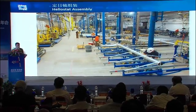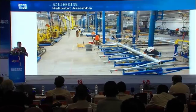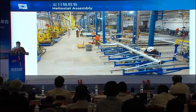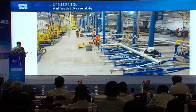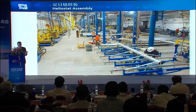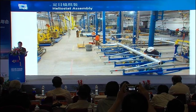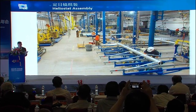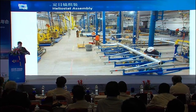Here you see the inside of the heliostat assembly building. Given that there were 3 towers, it made sense to assemble them on site and serve that, although we'll talk tomorrow about how that has changed. It was a very popular place with the workers because it was the only place that was air conditioned in the desert. So if you were lucky to work in the heliostat factory, you remained quite cool and comfortable.